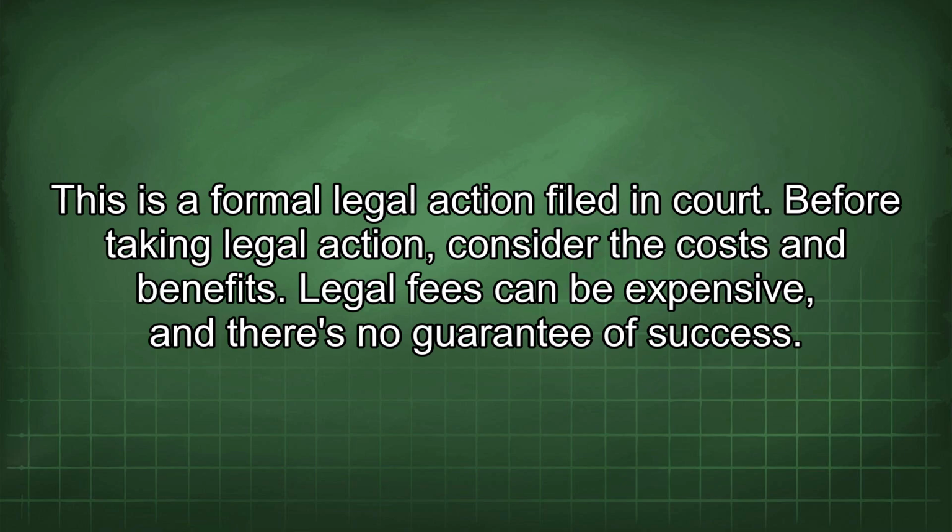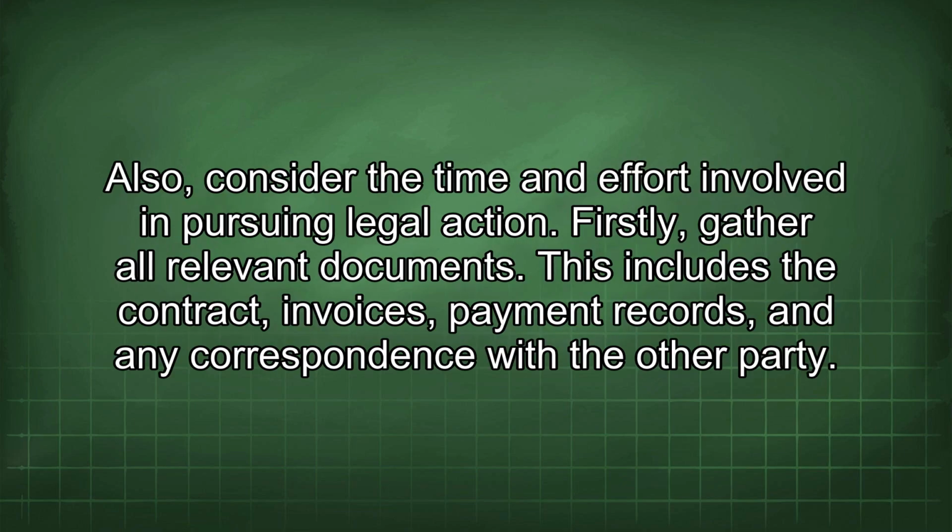Before taking legal action, consider the costs and benefits. Legal fees can be expensive, and there's no guarantee of success. Also, consider the time and effort involved in pursuing legal action. Firstly, gather all relevant documents. This includes the contract, invoices, payment records, and any correspondence with the other party.